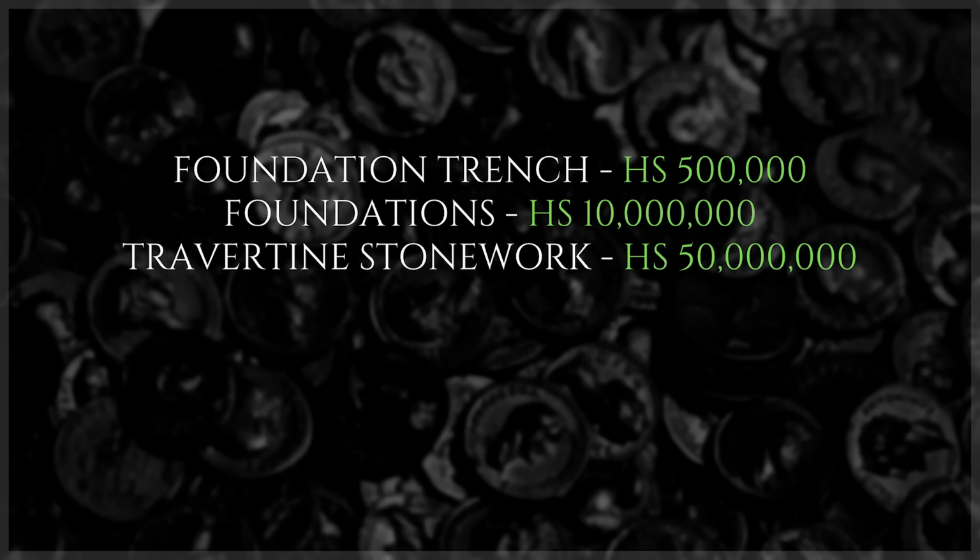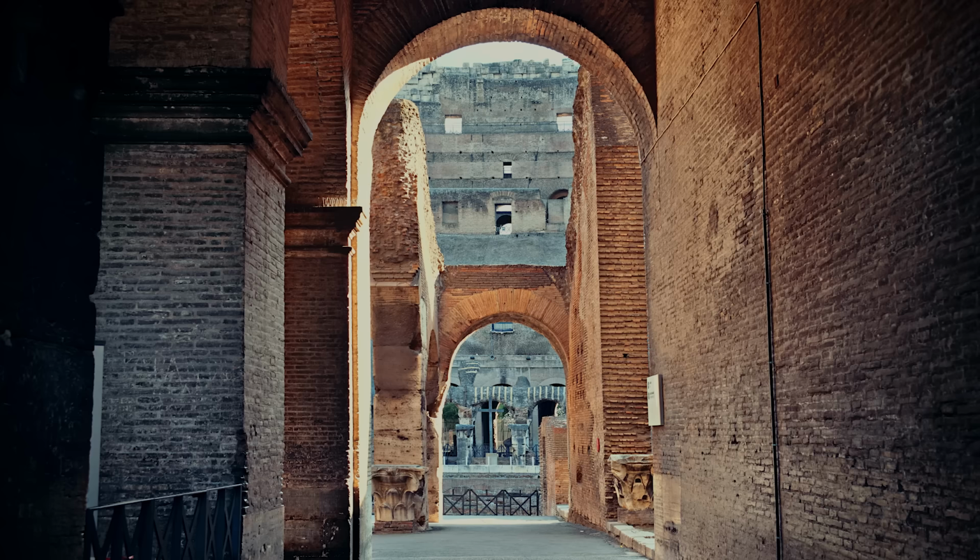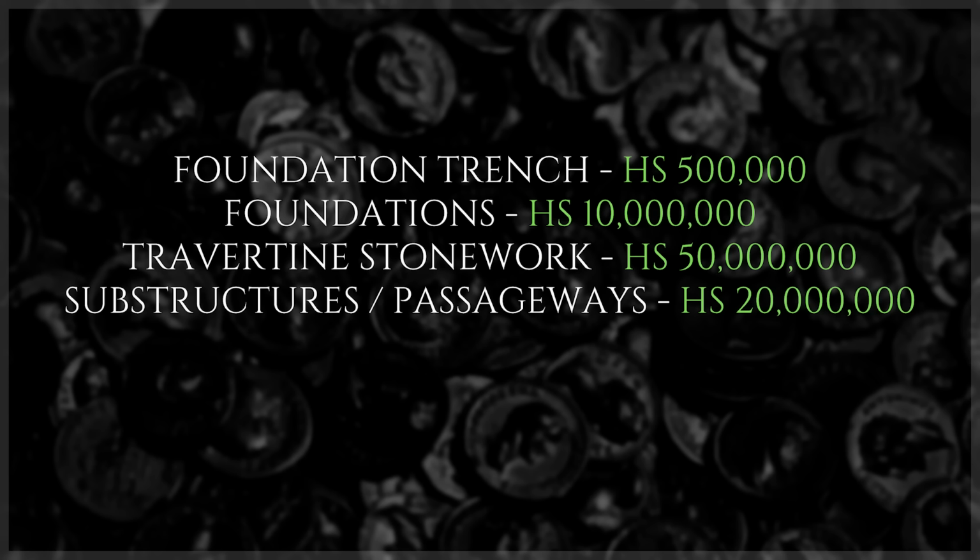Although the key structural elements of the Colosseum were travertine, the vaults and substructures under the seats used roughly 100,000 cubic meters of tufa and concrete. Tufa, a soft volcanic stone, was considerably less expensive than travertine, and concrete, as we've seen, was cheaper still. The relative economy of the materials, however, was partially offset by the complexity of constructing so many vaults, ramps, and passageways. So I think that 20 million sestertii is a reasonable guess for the cost of the substructures and passageways.